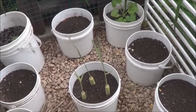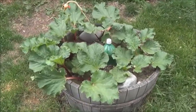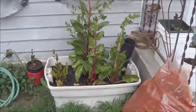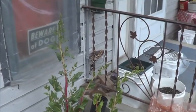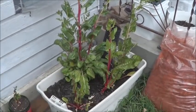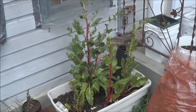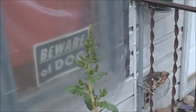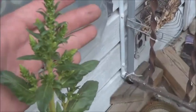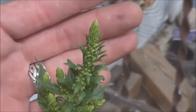So I'm hopeful there. As you can see, the rhubarb is still doing just fine. And this Swiss chard, I've been doing some more research and comparing it to what's going on in the greenhouse. I don't think this is bolting. I think it's a biennial plant, which means in the second year of life it's going to go to seed. So that's what it looks like right now.